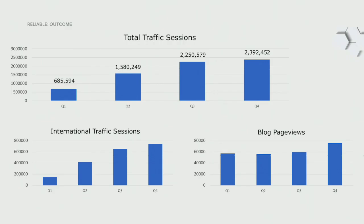So since the launch, the website metrics have continued to impress. Traffic has gone up every quarter in 2017. So from Q1 to Q4 of 2017, total traffic increased by 249%. Our international traffic from Q1 to Q4 went up by 400%. And then our blog traffic, this is primarily organic, and so it represents new prospects for us, and it's an important driver of new prospects to our website, and that increased by 33%. And a lot of that was driven by SEO updates that our content admins were able to make now much more quickly and in a much more agile manner.